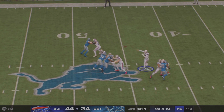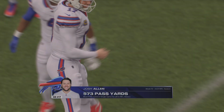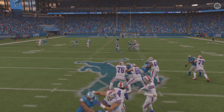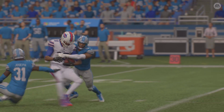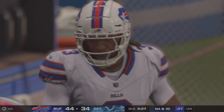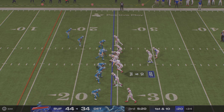Working out of the shotgun. Here's Allen. Wide open, Amari Cooper. And he goes down, but not before getting this inside the 25. That's back-to-back plays of over 20 yards. And that's going to do it. With that last throw, he surpasses Norm Van Brocklin's mark of 554 passing yards in one game, set more than 70 years ago, way back in 1951. Well, he's had help from his offensive line and his receivers, but this has been an incredible individual performance.